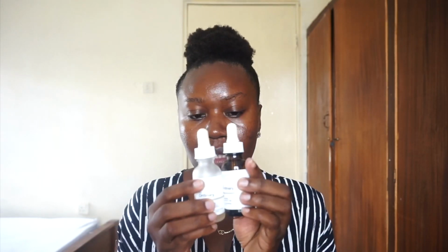Now, this is how I use them in my routine. I use both of them the same way. So I cleanse, I use a toner, and then I use this on my skin afterwards. But I find that I can as well just cleanse and use this and then go to my moisturizer, because I just tend to like direct contact of the acid on my skin. Moreover, the lactic has a very watery consistency, so your skin doesn't need to be damp for it to be absorbed.